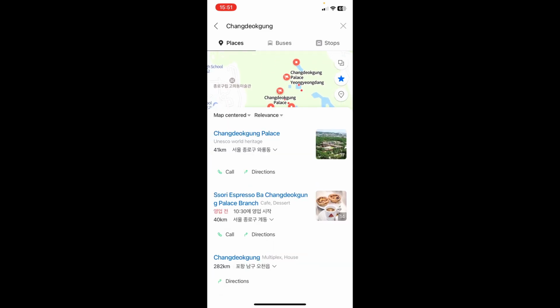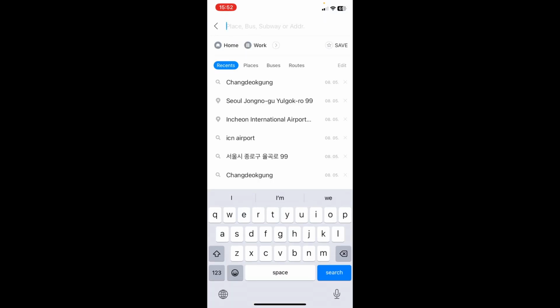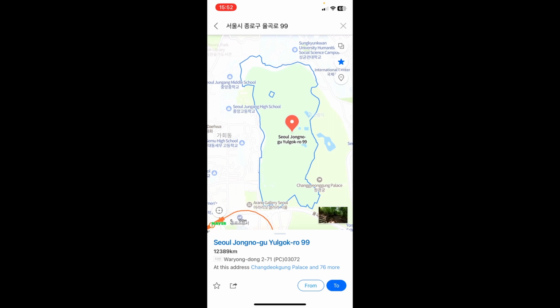However, let's say you looked it up and you found the English address on Google. So you can paste that in. But look, no results found. So what you want to do is go to Google Translate and paste it in so that you can get the Korean address output. So this, which is the palace.